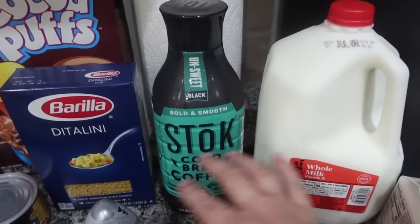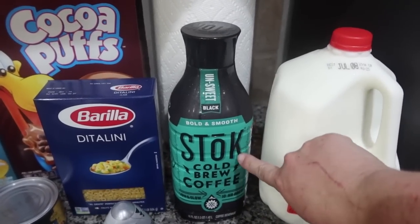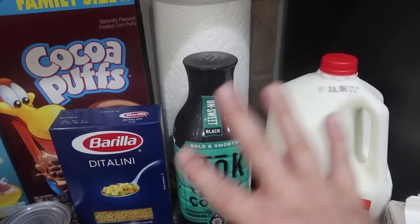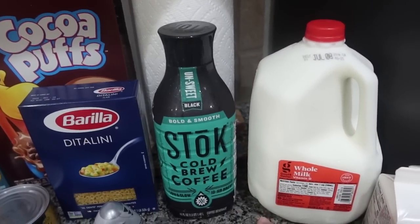All right, my daughter really loves this stuff, the Stok cold brew coffee. So she did pick this up in the unsweet black, bold and smooth. They have several different options. This is the one that she picked up.